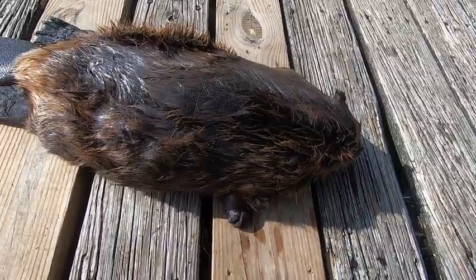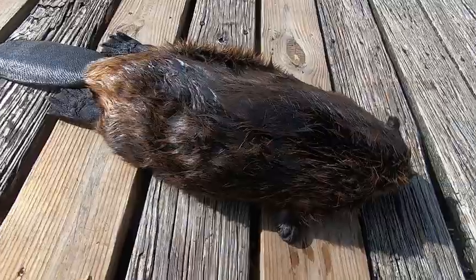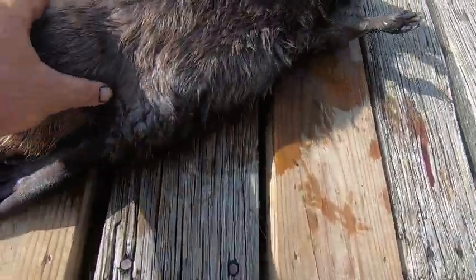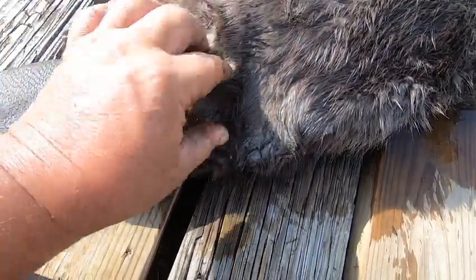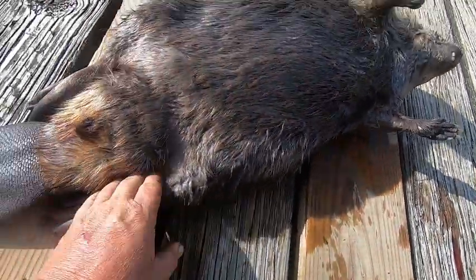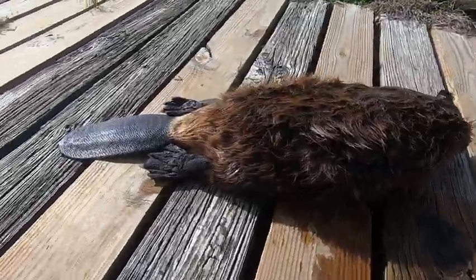I'd say the mid 40s, 44, 45 pounds, something like that. And not a 2-year-old. Oh yeah. Good castor glands on each side. That's not a 2-year-old. And appears to be a male, so get him home, get him skinned. It's gonna be a good skin.